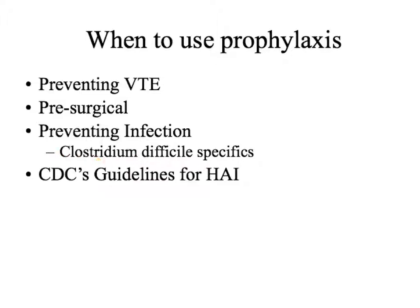So in our specific case, the guy has had a previous C. diff infection, so he's prone to that. And so, in what cases would we want to use prophylaxis in that treatment? Immunocompromised people are often given various prophylactics if they're in the hospital or if they have a very, very low white count. And in all these cases, the CDC has a set of guidelines for hospital-acquired infections, and I'll give you that link at the end.